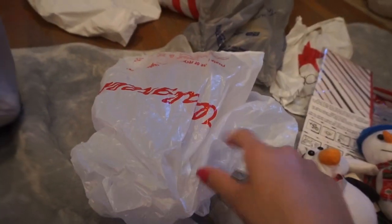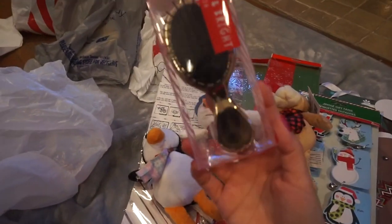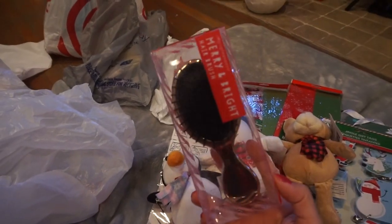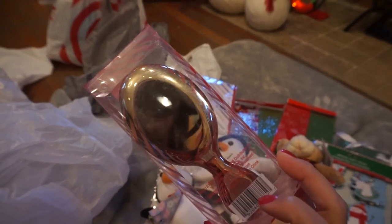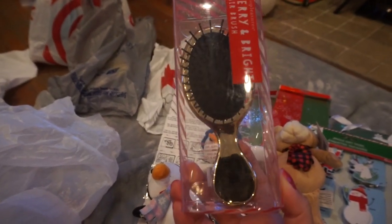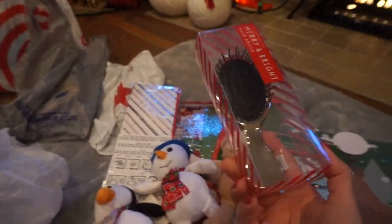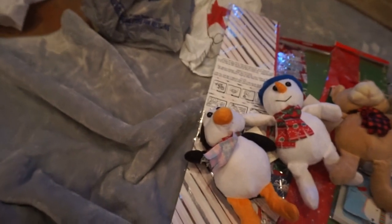So I did go to Walgreens, but I can't show what I got there because of my Secret Santa. The only thing I got for me was this hairbrush. I just liked it because it was gold. Hey, there's me right there. This is such a pretty brush. I really, really like it. It's just because it's gold, so it matches my room.